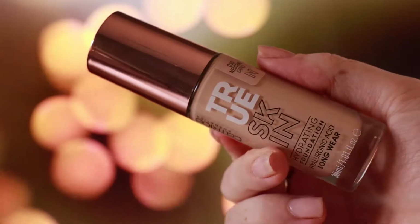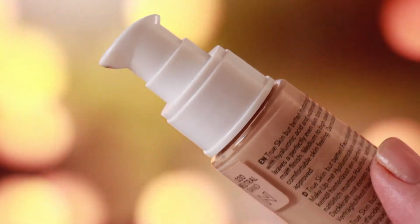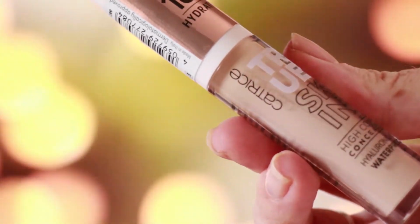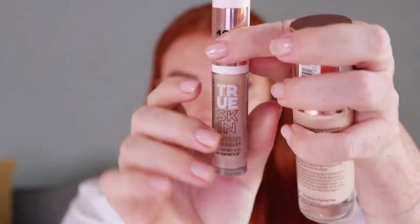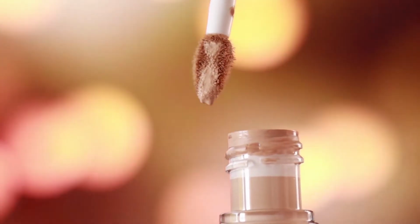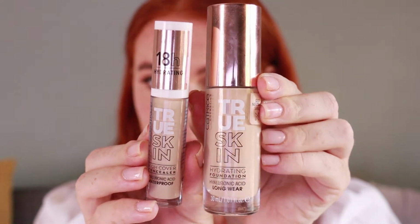So let's talk all about the foundation first. Packaging wise, it really looks super bougie. It is a glass bottle and it comes with a pump. So they really put a lot of thought into this. For the concealer, it's just a normal standard packaging. It's not glass, I think it's a type of plastic, and it comes with a very large doe foot applicator. So yeah, the packaging matches with the foundation, very bougie.